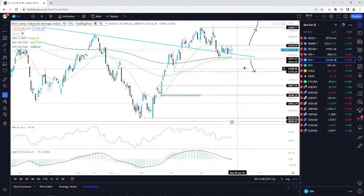If we pop through it, then great, I'll go higher. If we drop and we pierce through this 32,573, something like that, then we would fall below all of the EMAs, and this could create more bearishness and more sellers could join in. So keep that in mind.